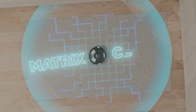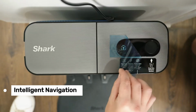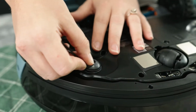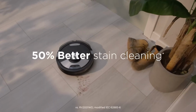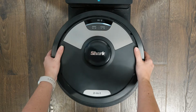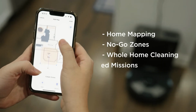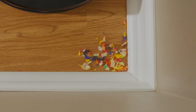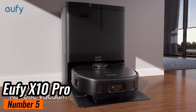The Shark Matrix Plus uses state-of-the-art LiDAR technology and intelligent navigation to map out your home. It's equipped with multiple sensors to avoid obstacles and accurately clean edges and corners, making the cleaning process more efficient. One downside of the Shark Matrix Plus is that it can be a bit noisy when operating at full suction power. If noise is a concern, consider running it when you're out of the house. In conclusion, the Shark Matrix Plus is packed with intelligent features and high suction power, making it a handy and budget-friendly cleaning companion.